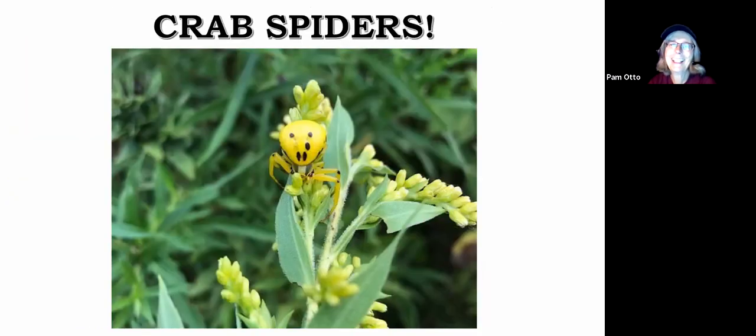Now, this was an awesome shot that Brian Solomon, one of our restoration ecologists, had taken, and it's quite timely too. This is a wonderfully camouflaged spider.